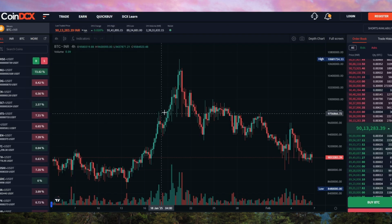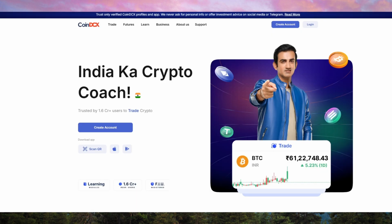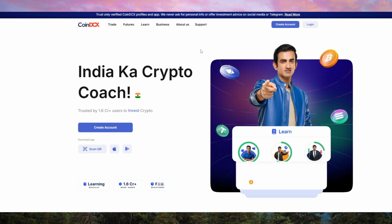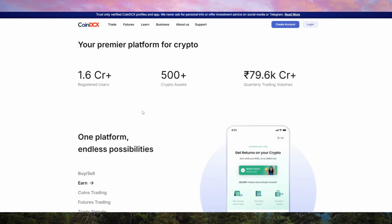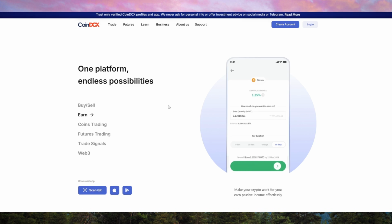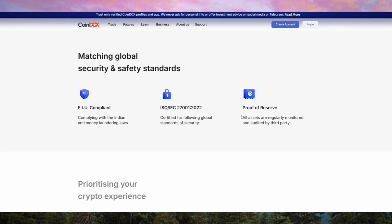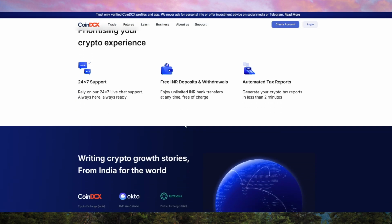CoinDCX also offers insurance on funds held in the exchange, adding an extra layer of security for those who want peace of mind. The platform is tailored more for active traders and investors who need access to trading pairs, charts, and real-time data. When it comes to security, Trust Wallet gives you complete control over your private keys, which is great for those who prioritize security and self-custody.